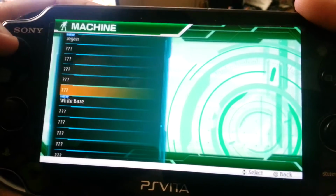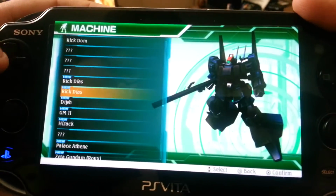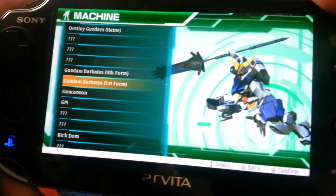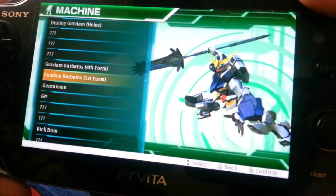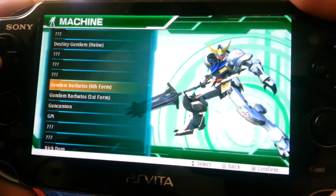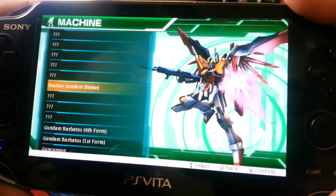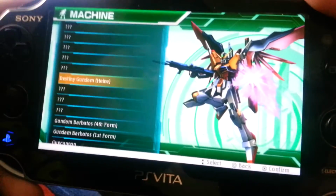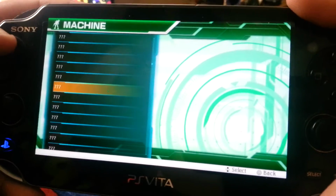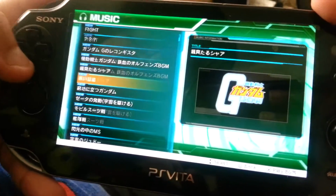Not only that, you also get the new Mobile Suit Gundam from Blood Iron Orphans. You get Gundam Babatos in its first form when the anime started, and the fourth and final form of the Gundam. You will also receive the Destiny Gundam Heine, if I'm pronouncing that right, and so forth and so on. As for the music in this game, I think they did a very good job with the music.